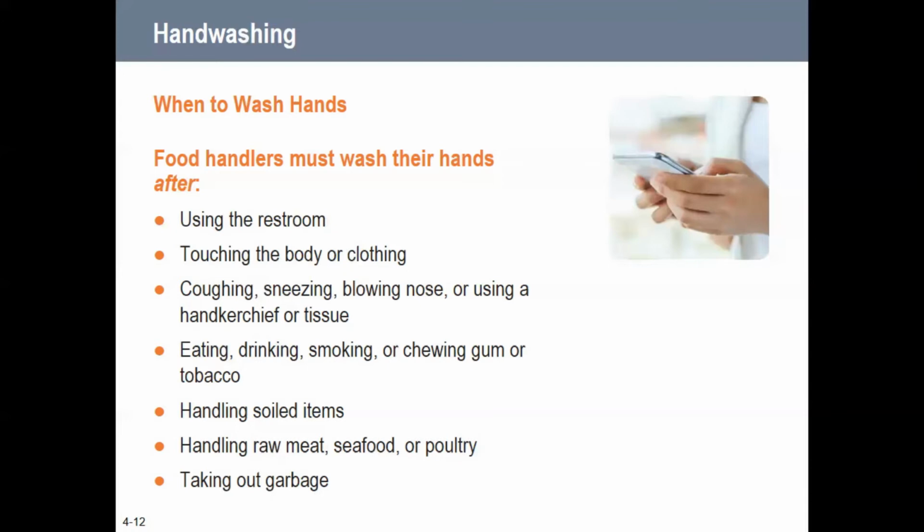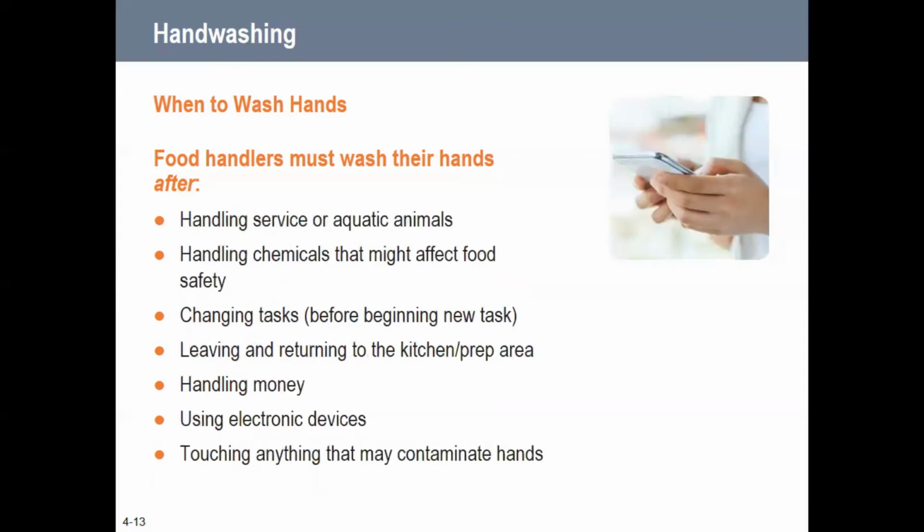Something else you see up there as well, in the picture that goes along with it, is if you're handling service or aquatic animals, so if you have a live lobster that you're working with or something like that. If you're handling chemicals that might affect food safety. If you're changing tasks, before beginning a new task, you're working with one product, you might have gotten some contamination on your hands, wash your hands before you start the next thing.